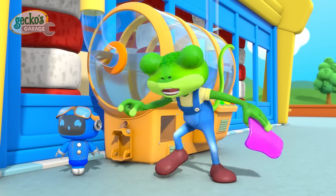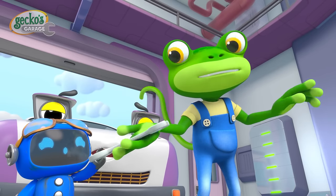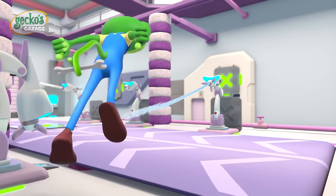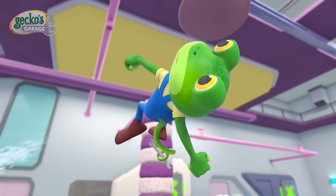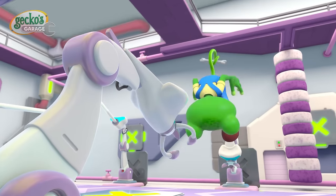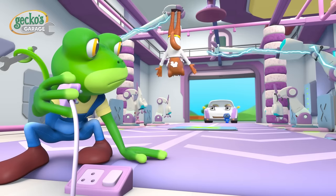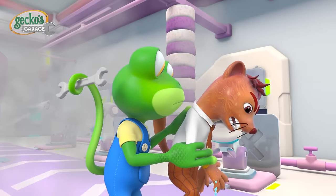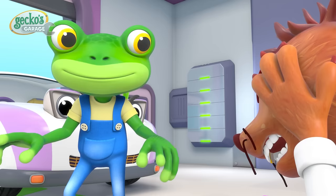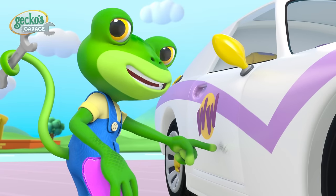Mr. Weasel needs our help, Blue. Quick, grab my toolkit. Blue, hand me my wrench. This weasel washer's gone wacky. Hey, Mr. Weasel. Never better. Glad to hear it. Oops. Mr. Spot.